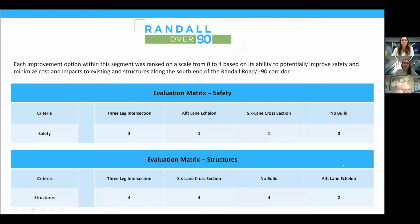So this slide just shows the overall rankings of safety and structures for the south section. The 3-leg modifications received the highest safety score, and then the echelon and 6-lane section received relatively low safety scores. The 6-lane cross section, again, as I discussed on that first slide, options that would address the number of intersections and congestion in the corridor would receive a higher safety score. So providing just additional capacity doesn't necessarily improve the safety from what we saw of the trends. And the echelon, while it does improve the throughput along Alft Lane, it does incorporate a small weaving section, which I can show you here in a second.